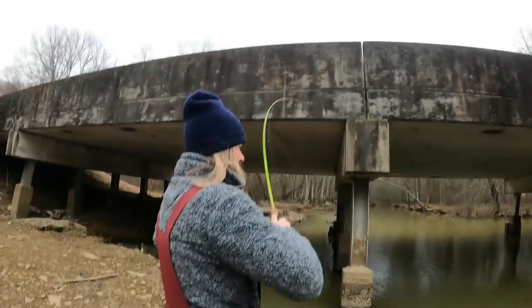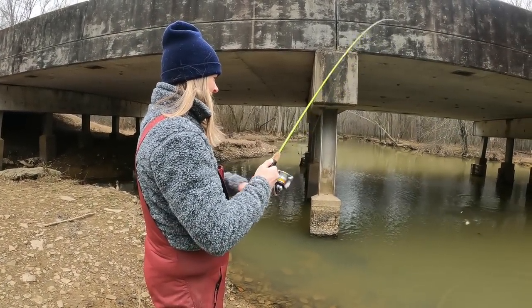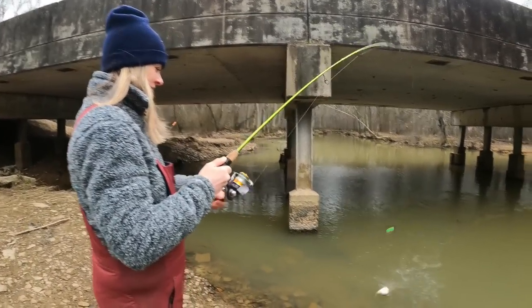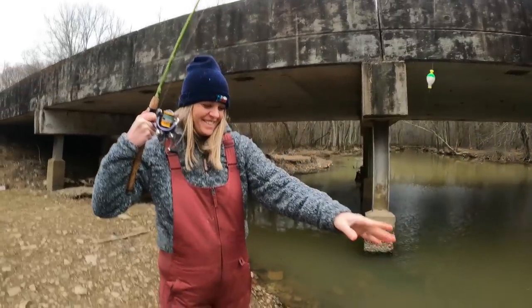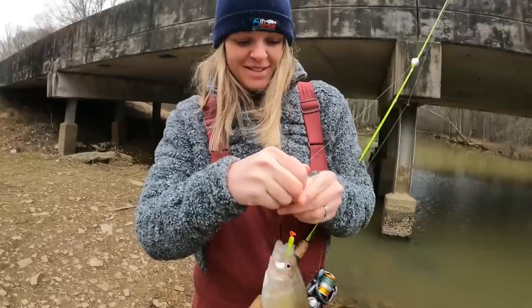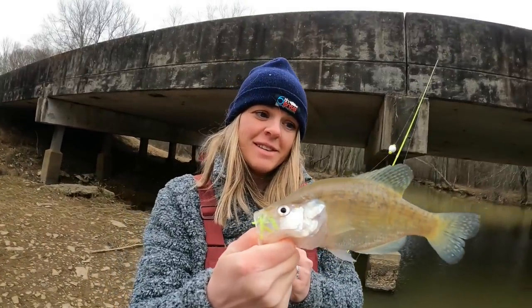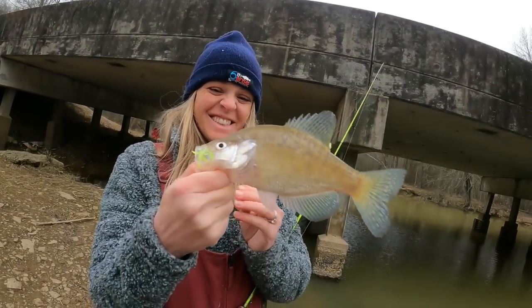Get him, get him, get him. Here's my monster. Double trouble. Woo! That'll work right there. He might push it. He might. No, I don't think so.